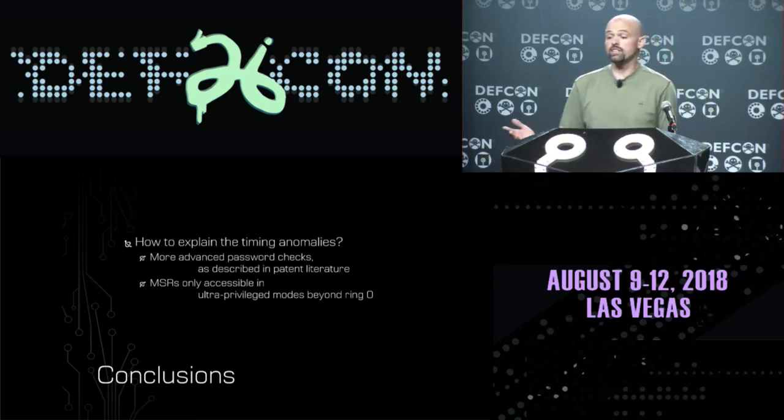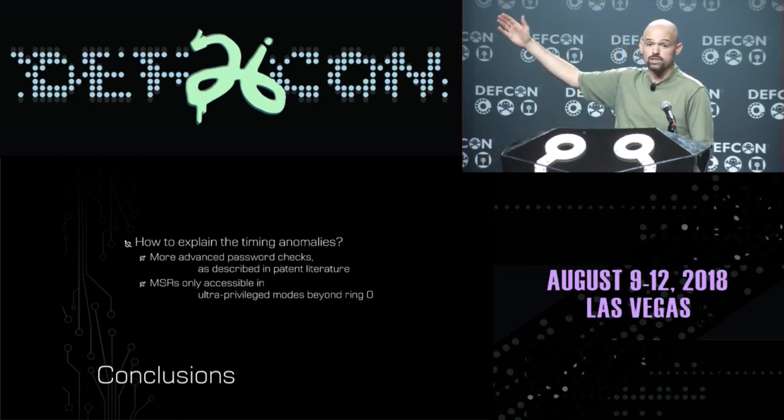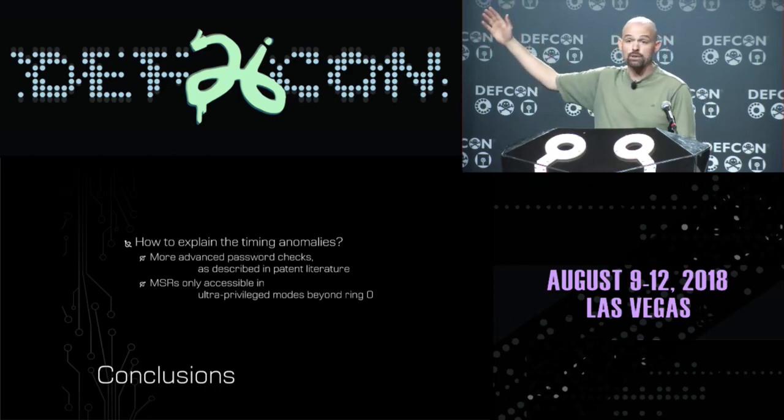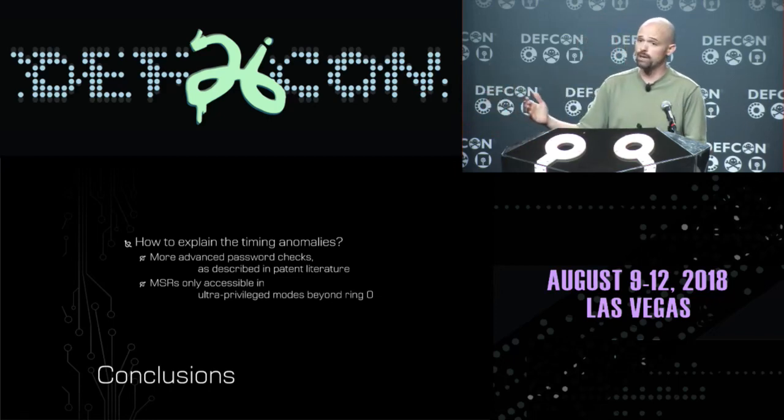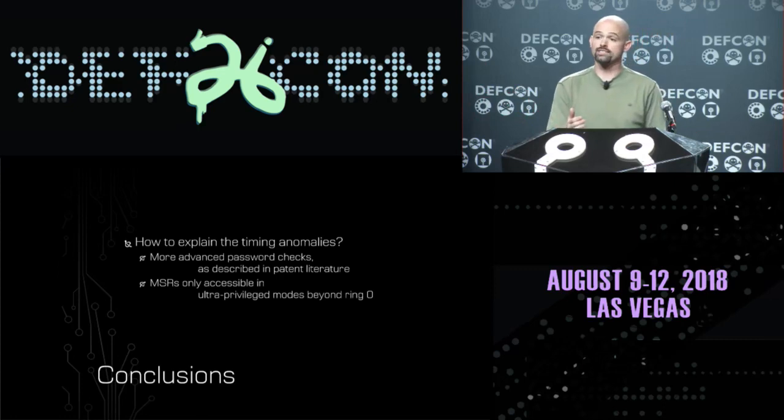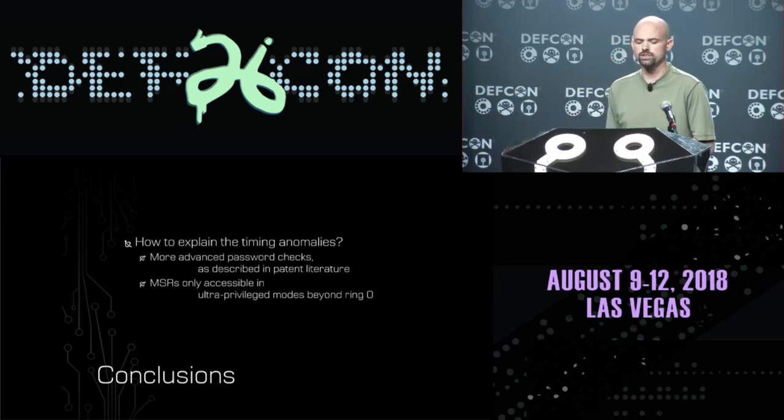Well, there's a lot of possibilities. One could be more advanced password checks. That's exactly what that VIA patent that we looked at the beginning of the presentation was describing. It could be something like that. It could be that some of these MSRs are only accessible in ultra-privileged modes, like some MSRs are only accessible in system management mode. Intel has patents on MSRs that are only accessible to authenticated code modules.